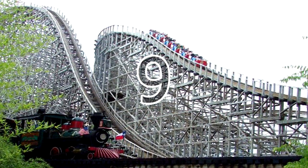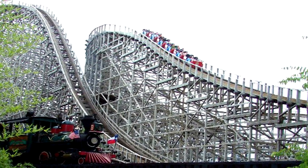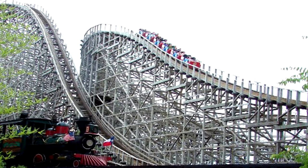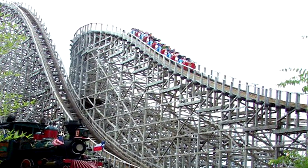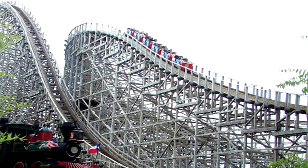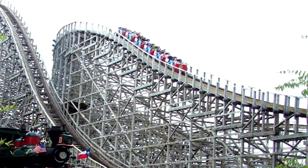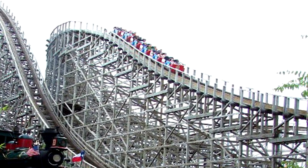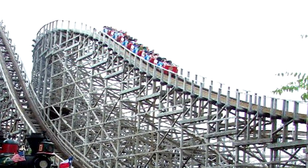9. The new Texas Giant at Six Flags Over Texas opened in 2011 after an 18-month refurbishment of the former Texas Giant, a wooden roller coaster and winner of 2 Golden Ticket Awards for the best top wood roller coaster in the US. On July 19, 2013, a woman died after falling from the ride, resulting in modifications and additions to the ride's restraint system.